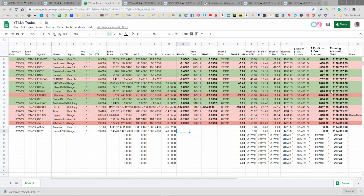You can see at one point we were up 32% right there. Now our profit is currently a little over 24%, because we're going through a little bit of a drawdown. You can see we got 5 losers right there in a row. You know, that happens once in a while.